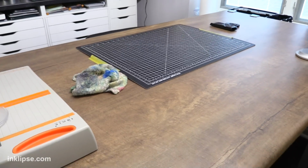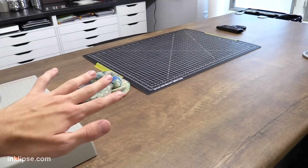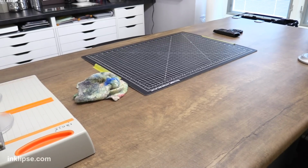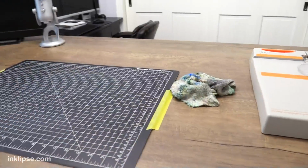So this desk is actually a kitchen island, so we got it customized because I wanted that really nice big work surface, but I also needed lots of storage in it. So by customizing it, I was able to get exactly what I wanted in a crafting desk, and I'll share what's on top of it.